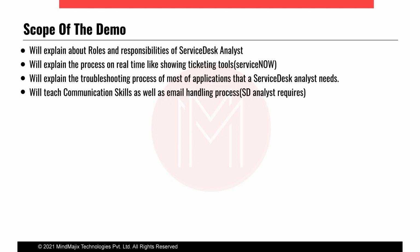First of all, we will get to know what we can learn in the service desk, what the scope is, and the roles and responsibilities of a service desk analyst. For any project or company, the customers need support where they can resolve their doubts, gather information, and contact a person. The main person is the service desk analyst.